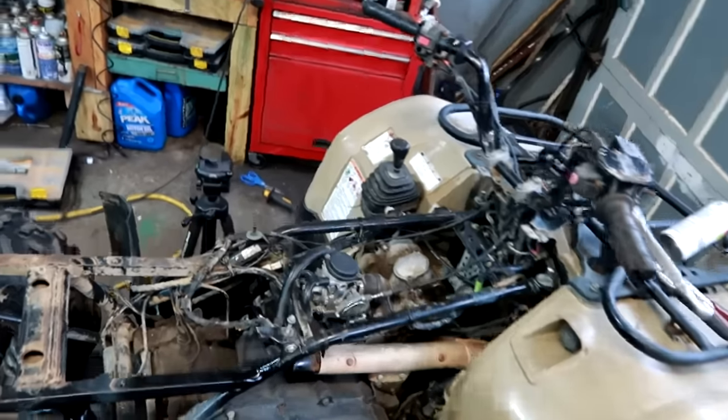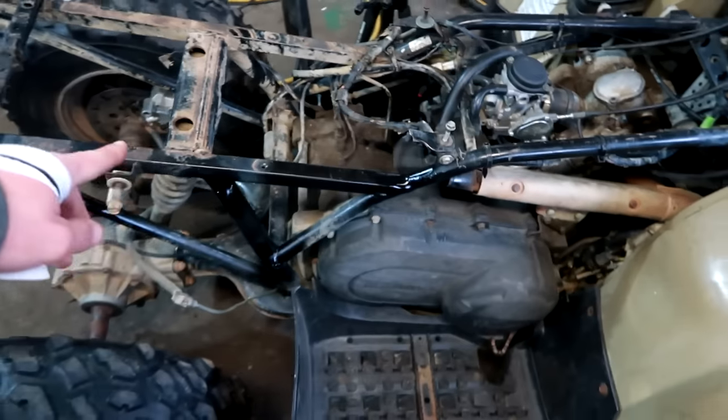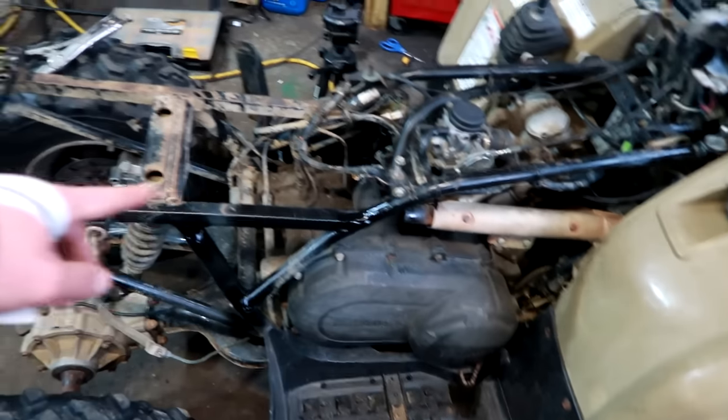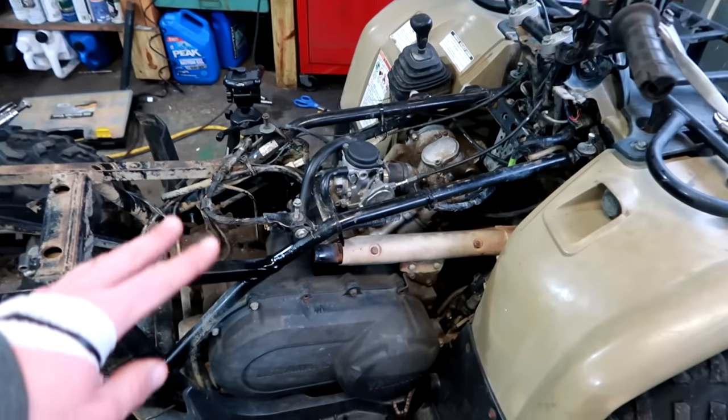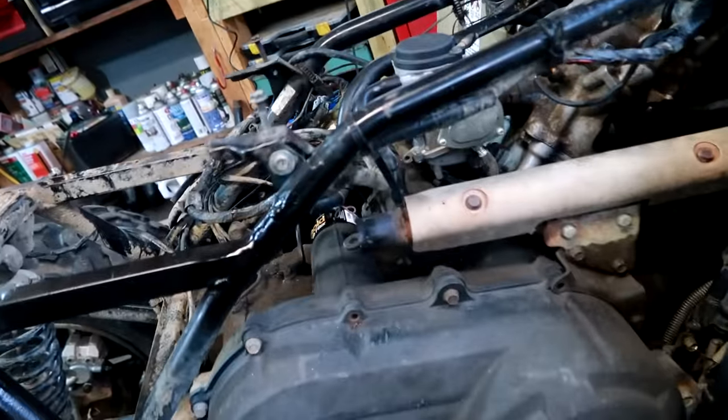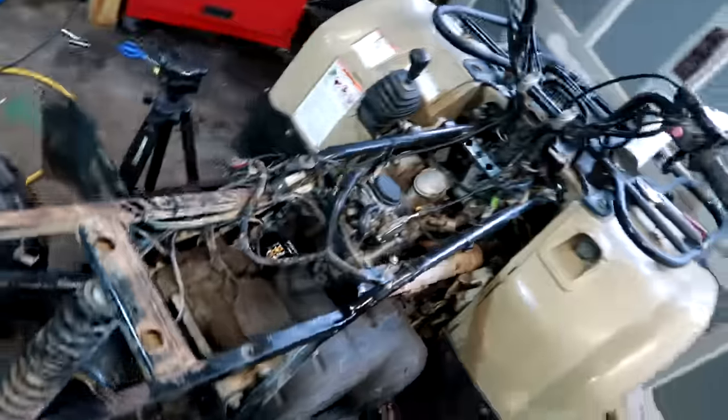Now I want to start this machine up. The only thing is I don't have the rest of the exhaust on. The rest of it's sitting on the ground over here. I don't want to put it on just yet. I want to kind of see how loud it is before I put the muffler on. Because to tell you the truth, I wouldn't mind seeing a little bit of fire and hear a little bit of power. So I'm going to hold off on that. And if it just becomes too loud, I'll put the rest of the muffler on. But the kid in me just wants to let this thing rip.